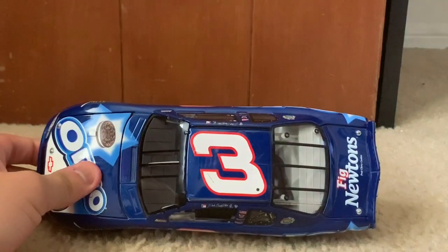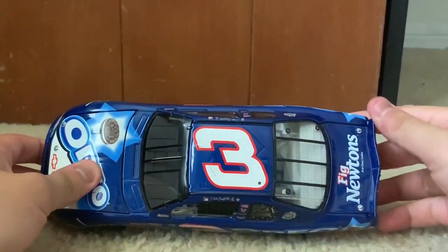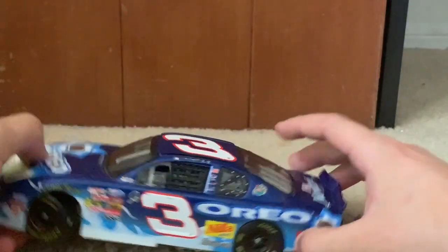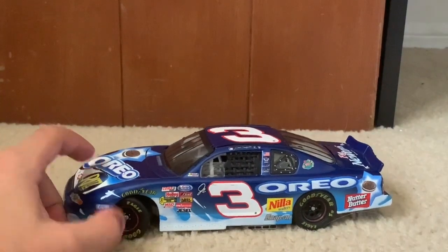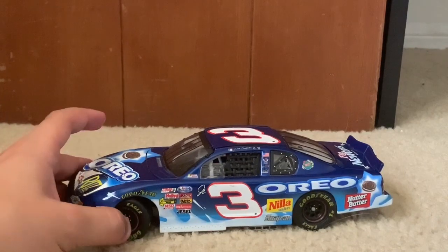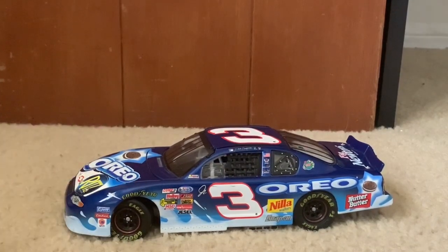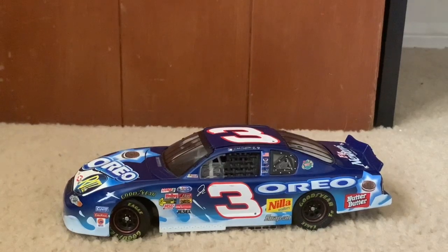And then here's the roof. How the hell did this line get there? What the fuck? I don't know how. I didn't do anything with this, but apparently there's lines on this car. This is not from action. It wasn't like that when I first got it. I don't know how that happened. That's weird. But anyway, beautiful car. On to the next one.